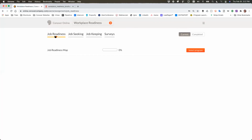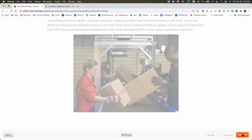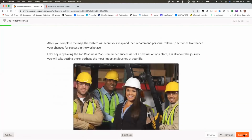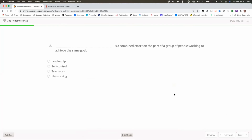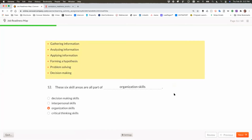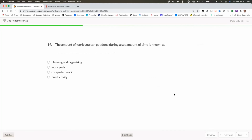So let's go ahead and take it. Here are the three series up top, right? I'll start with job readiness. And this is from the user side. If I go through this, the system is going to ask questions. Every user has their own login, and it works on any device. It has full audio to read everything aloud should you work with non or low readers or ESL students. Everything's there and they can start and stop.